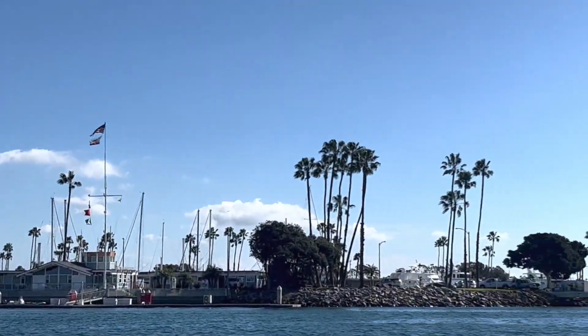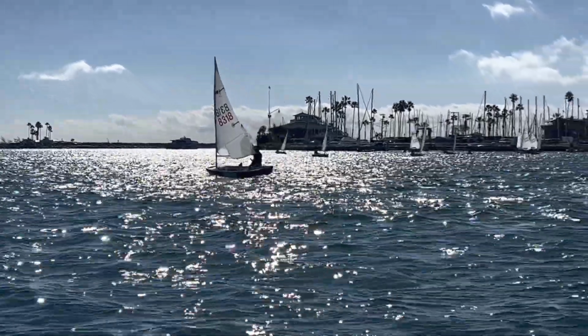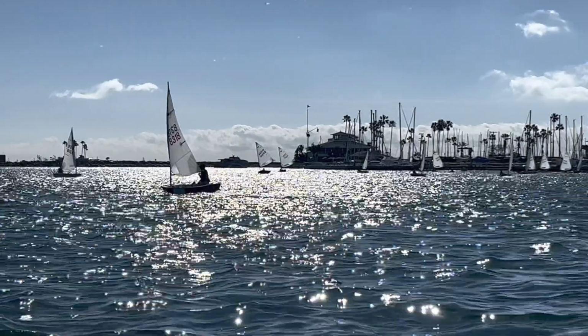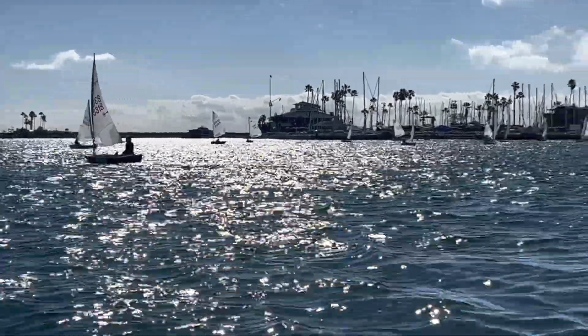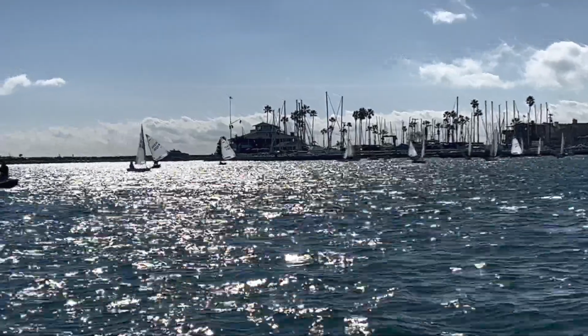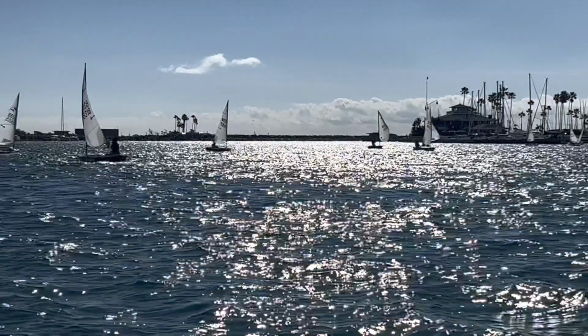Sunday morning, south wind. We knew it was going to start out southeast, and then when the clouds cleared, it was going to go south. My prediction, we'll see what happens, but my prediction is that we get a good wind now. This is actually 10 knots.